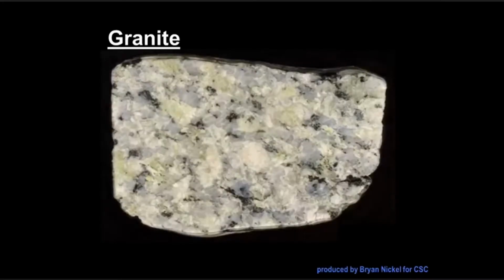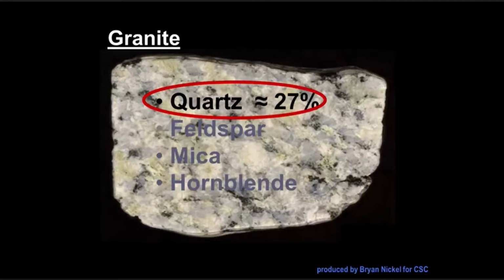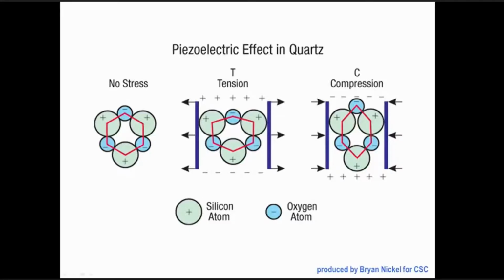The key to seeing how Earth's radioactivity is concentrated in Earth's continental crust is to recognize that the main rock found is granite. Unlike basalt that covers the ocean floors, granite contains a great deal of the mineral quartz, about 27% quartz. Quartz crystals are arranged in such a way that they will produce an electrical potential, or a voltage, if they are stretched or compressed. Such materials are said to be piezoelectric, piezo meaning pressure.